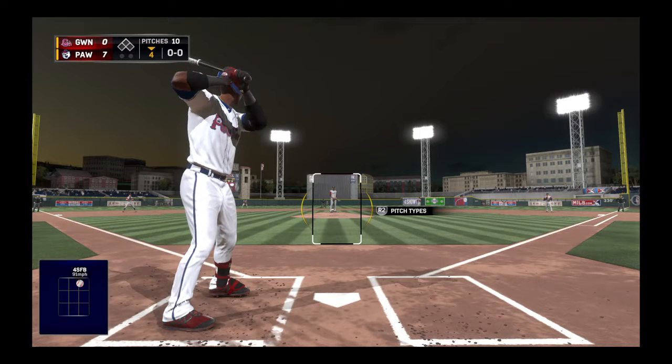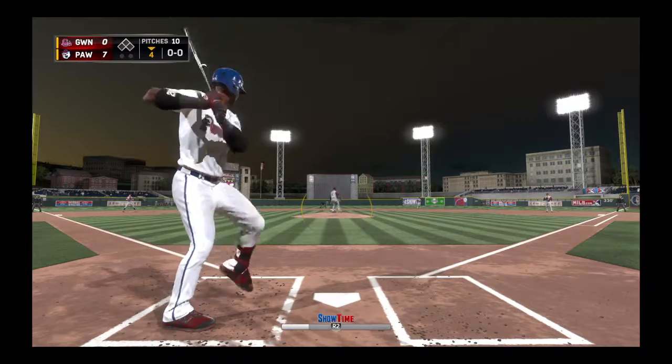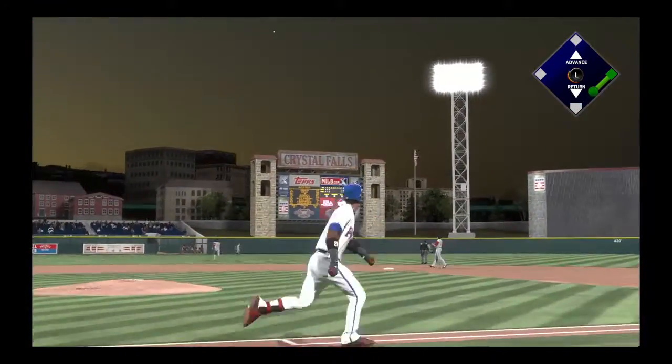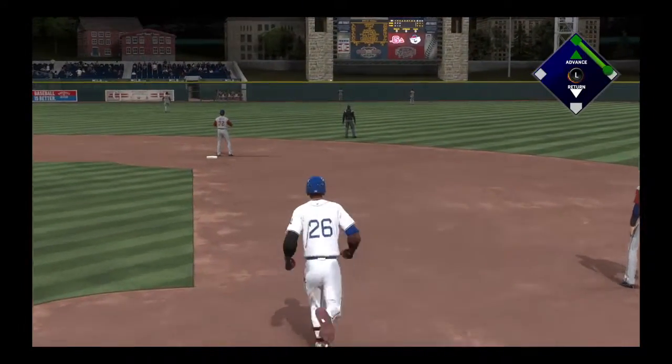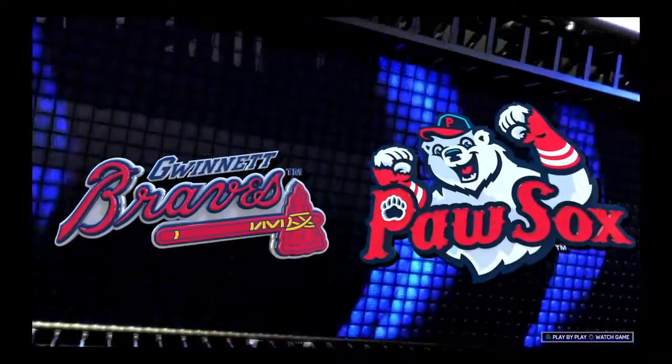Striding into the box, Junior Gibson. 1 for 2 with a double on the ledger so far. Gibson. A swing and a drive sent out toward the gap. Roberson going back on it to the track, but he can't get there, and it bounces over the wall. It's a ground rule double.